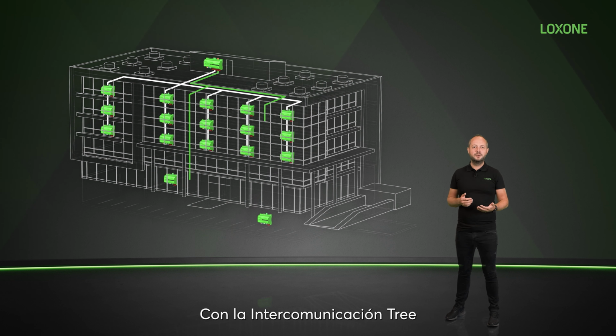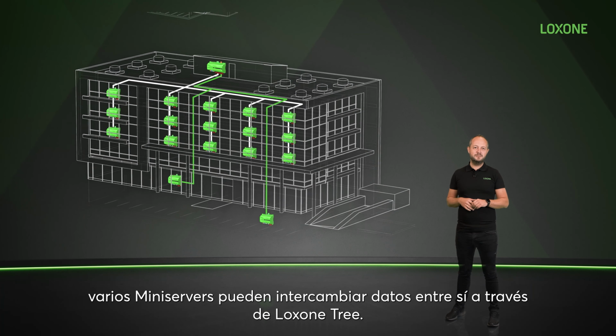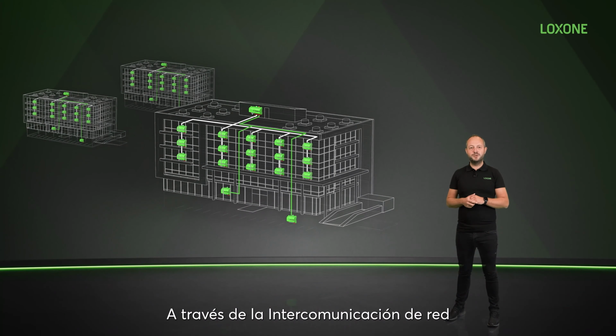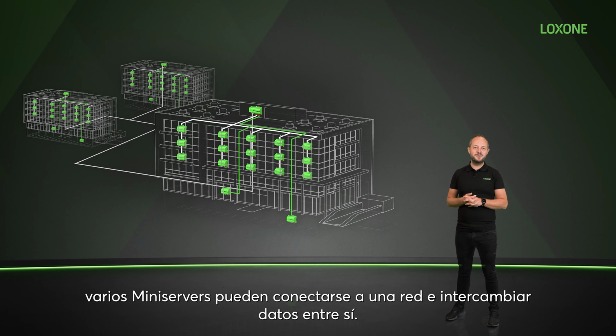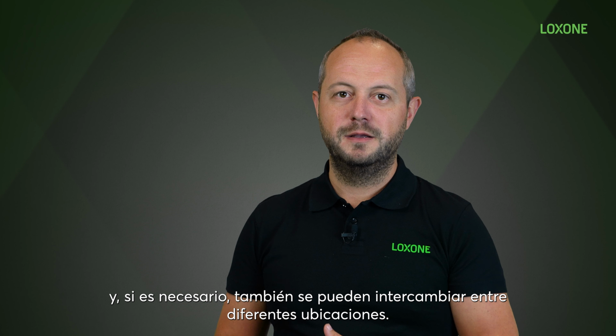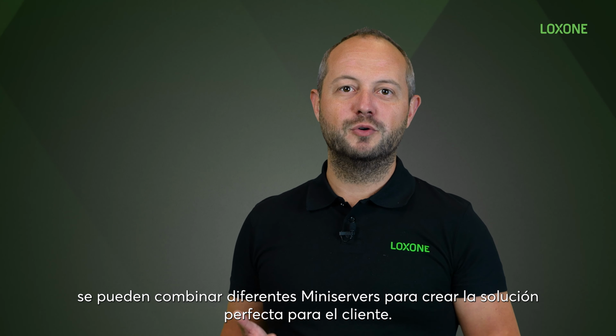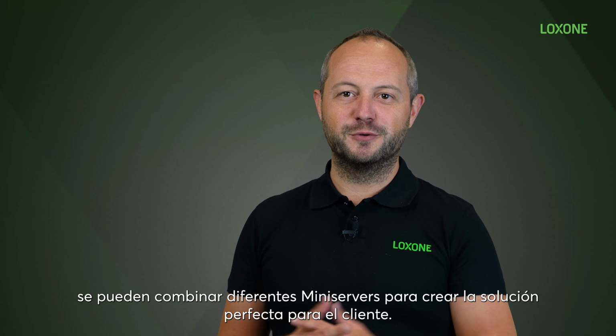With Tree intercommunication, several mini servers can exchange data with each other via Loxone Tree. Via network intercommunication, several mini servers can be connected to a network and exchange data with each other. Through Remote Connect, the data is, of course, fully encrypted and, if required, can be exchanged across different locations. In short, depending on the requirements of the project, different mini servers can be combined to create the perfect solution for the customer.